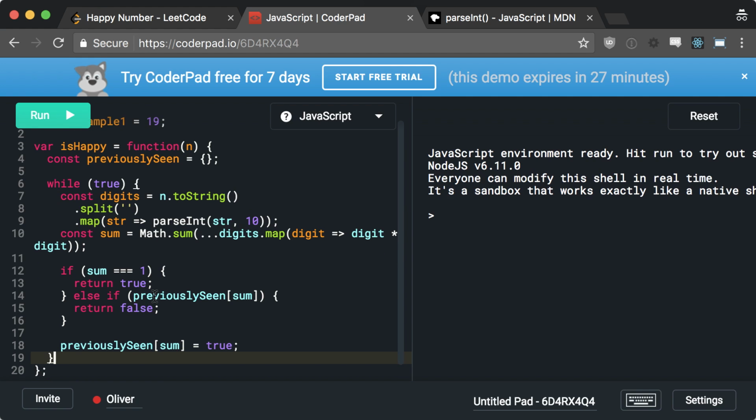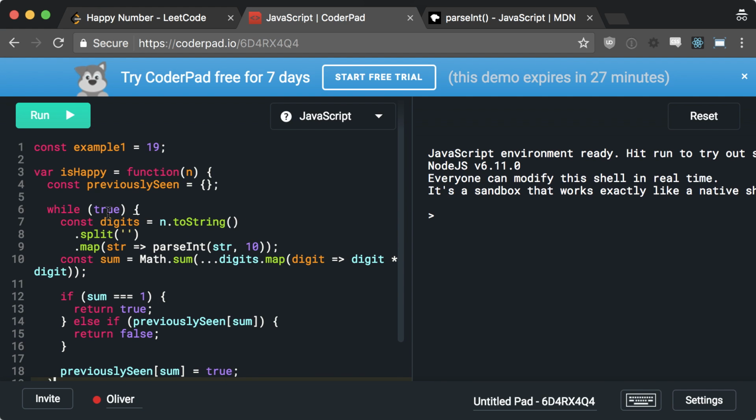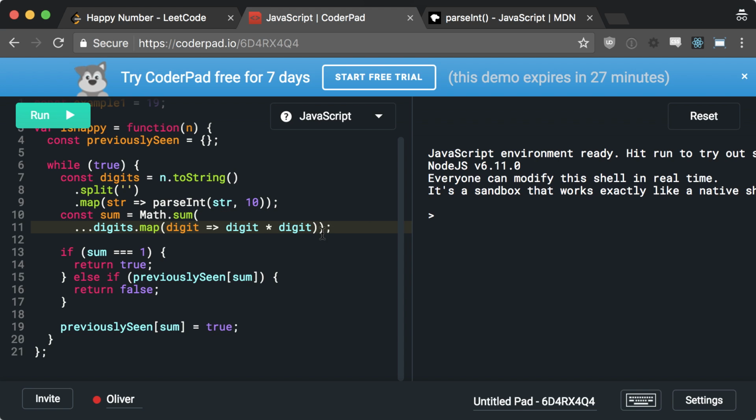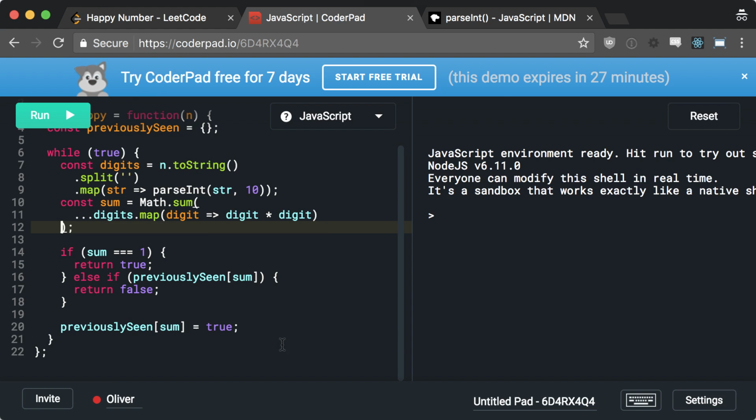And yeah, so what worries me a little bit is that I wrote an infinite loop here, and it's not absolutely clear that it's going to exit. Or at least it's not very explicit that it's going to exit. But let's run it and see what happens.